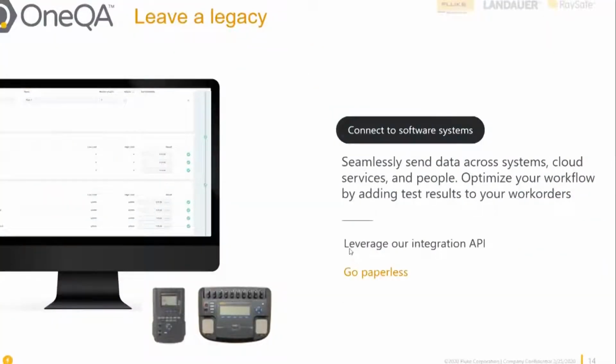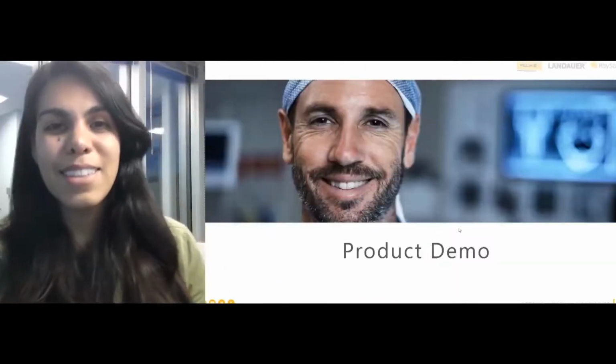And the third thing is you can really go paperless. How is that possible? OneQA has an API that can integrate your asset management software with OneQA and send test results with the tap of your fingertips. So why don't we get started and show you what OneQA looks like and how it will help you in your day-to-day.